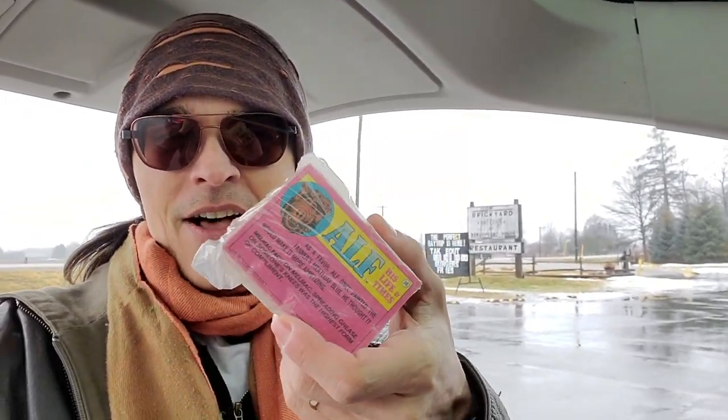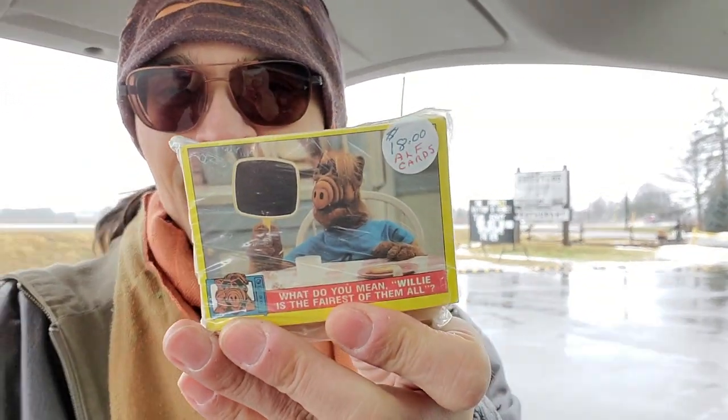Picked up a couple of things, a couple of Alf items. Grabbed the stack of Alf cards. There's Alf facts on the back. Did you know that on Melmac, spreading grease on someone's knees is the highest form of compliment? I didn't know that. I'm looking forward to going through this gigantic stack of Alf cards and finding out more of these Alf facts.